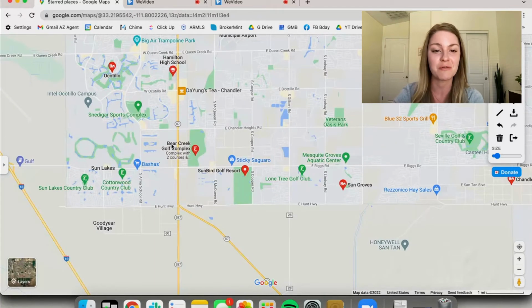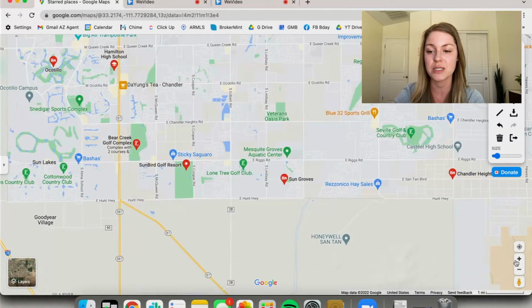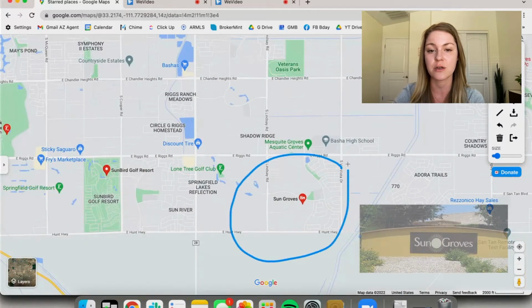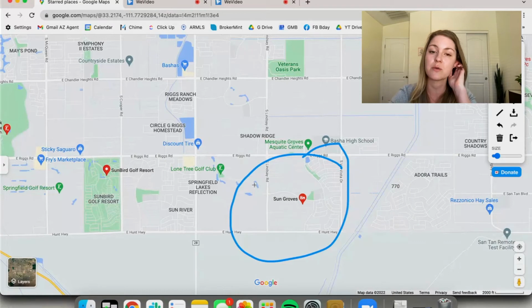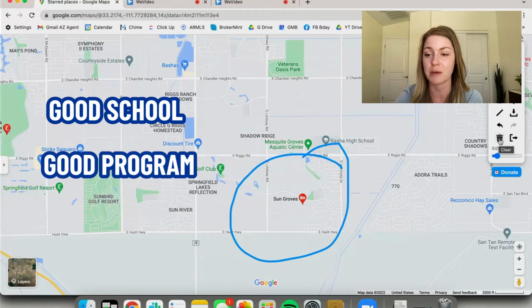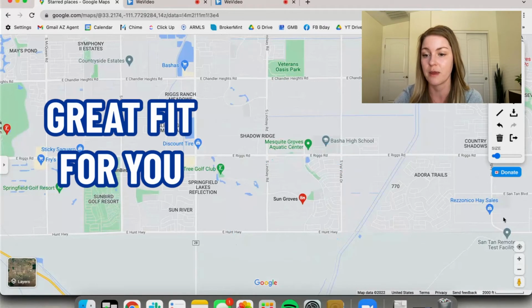All right, so moving on, we're going to go to more south Chandler in this area, and we are going to look at Sun Groves. And Sun Groves is a big draw because of the schools. Some of the best schools are over in this area within Chandler, and so people looking for really good school districts and lots of options usually tend to choose to be in the Sun Groves area. So if schools and really good programs are important, Sun Groves might be a great fit for you.